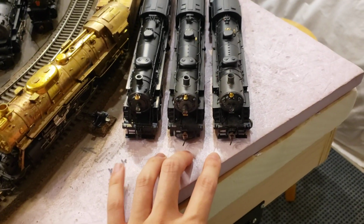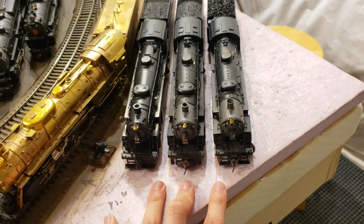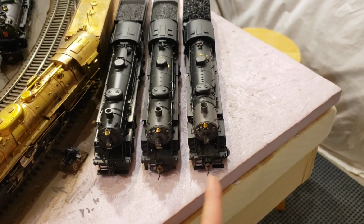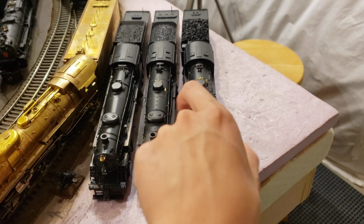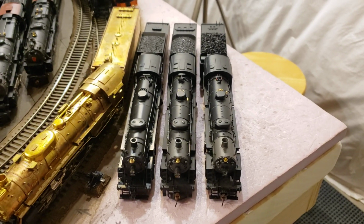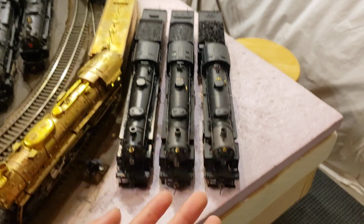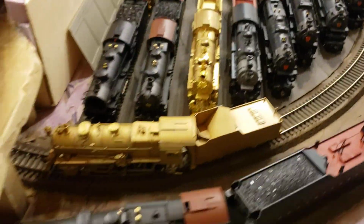Here we have three USRA Mikados. At one point I wanted to own one of every single USRA Mikado. This is Trix, this one's by Broadway Limited, and this one's by MTH. The ones I'm missing currently are the Athearn Genesis, the Bachmann, and a whole bunch of brass ones, including the Oriental Powerhouse, which is technically die-cast. I sold off my Athearn Genesis one, which I originally owned, and I don't plan to get any more. I figured 3 Mikados is more than enough. If I get any more, I look insane, so I don't need any more.